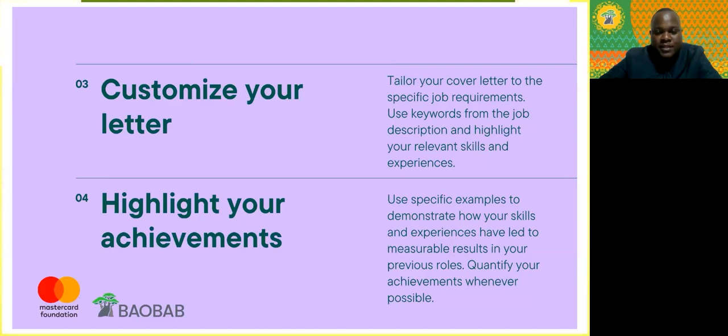Also highlight your achievements. Use specific examples to show how your skills have led to measurable results in your previous roles. I gave you this tip when crafting your CV. It also applies when you're writing your cover letter. Don't just say, I worked for company XYZ for this number of years. Okay, this shows how much experience you have, but did you deliver in that job? So quantify your achievements. So I worked at this organization, I worked as a sales manager, and in the 2 years I worked for that organization, I increased the sales for this company by 10% year on year, okay? To show that you can deliver. When you quantify your achievements, it shows that you can deliver. This is what hiring managers are looking for.